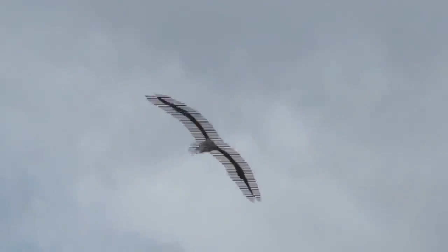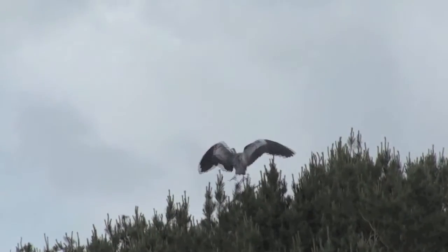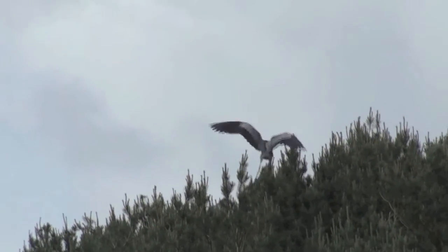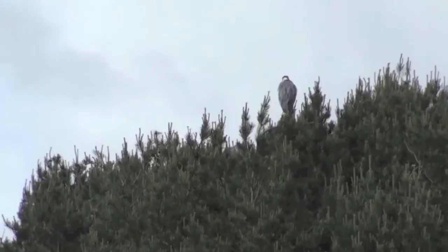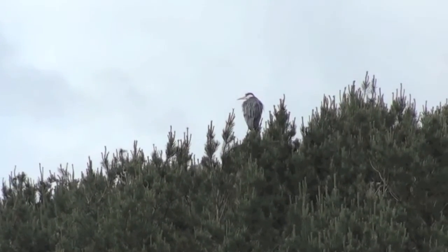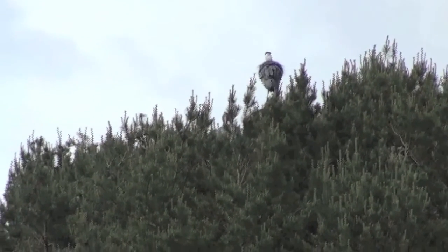Grey herons are unmistakable and can be seen across the UK at any time of the year, around lakes and garden ponds, etc. These grey herons look a little ungainly, perched high in the trees, but probably a good spot to spot food.